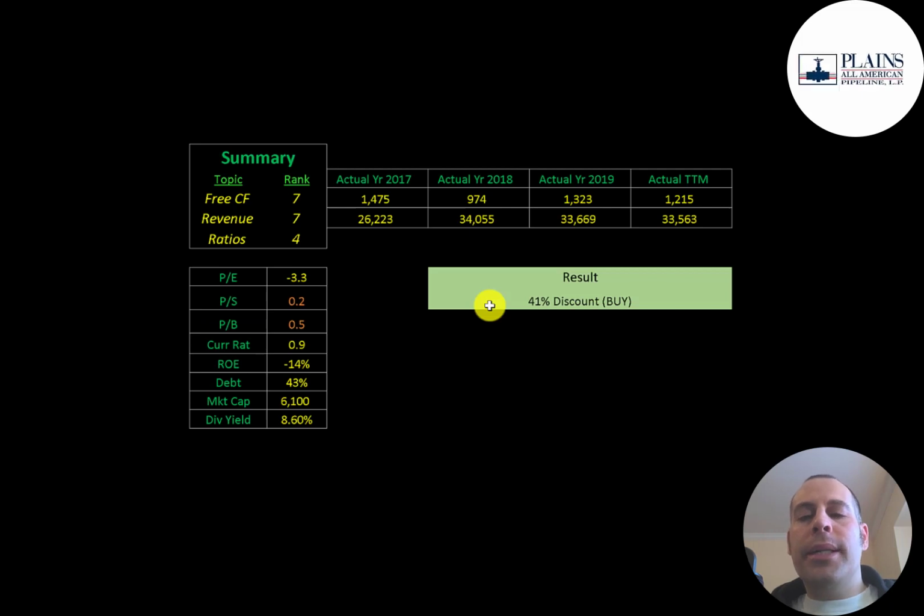To summarize, I do have them trading at a 41% discount. The stock price has come down so much, so it looks like a good buy. I rank their free cash flow 7 out of 10. They're fairly steady and strong. Revenue I rank 7 out of 10. They're also fairly steady and strong. The ratios I rank 4 out of 10 because of the bad PE, the bad ROE, and below 1 current ratio. But this definitely seems like a good buy. It's a decent sized company. It pays a nice dividend. But of course, these midstream stocks can be a little risky, especially with oil prices so volatile.